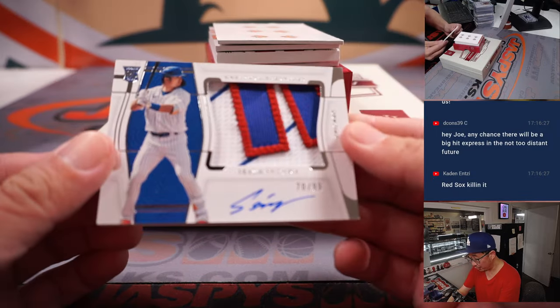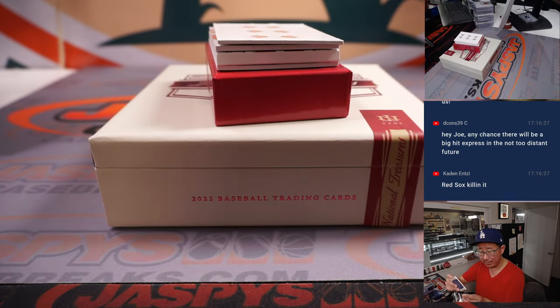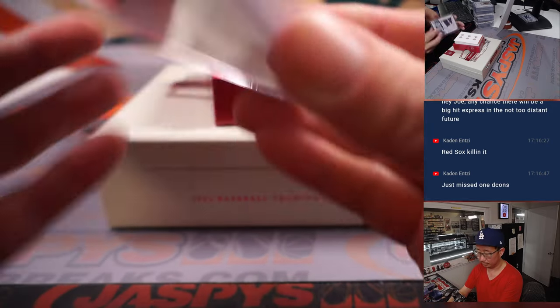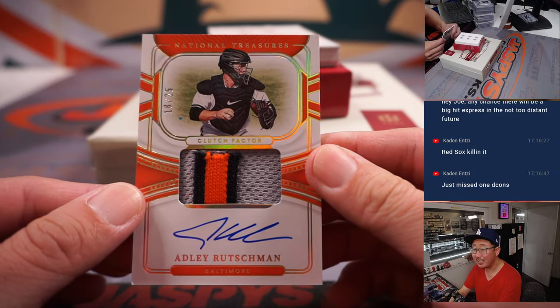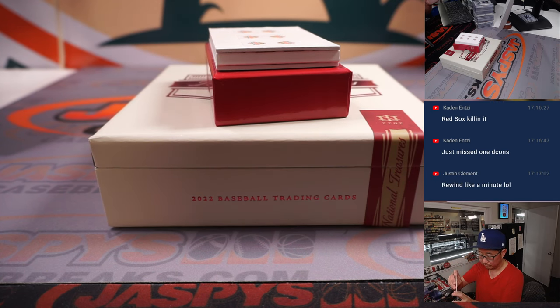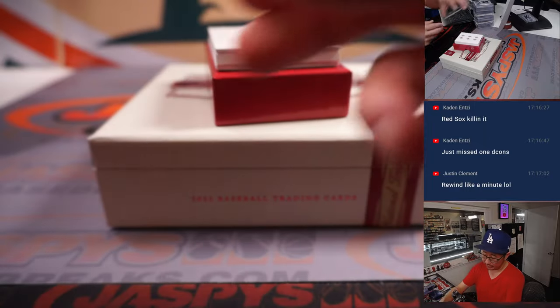We got Isaiah Suzuki, 70 out of 99 RPA. Some nice color in there for the Cubbies. Joe Christian with the Cubs. He has the North Siders and the South Siders. And we've got Adley Rutschman, 18 out of 25, former number one overall pick, clutch factor, patch and auto. And that'll be for Kevin and the Orioles.